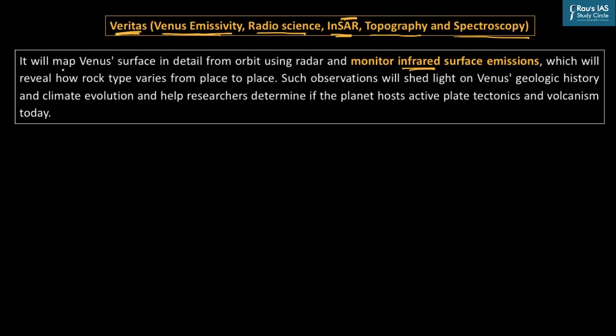And this orbiter will try to map the Venus surface in greater detail than what we know presently using infrared surface emissions. See, different substances emit different kinds of radiation, and the radiation emitted out of a substance or a region is a signature of its composition, its constituents. And by monitoring infrared surface emission, we can know the rock type, the chemical composition of the rocks beneath. This is extremely important because such observations will shed light on Venus' geological history. It will help us understand the climatic evolution on that planet. And it will also make clear the plate tectonic movements or the volcanic activity on the planet.